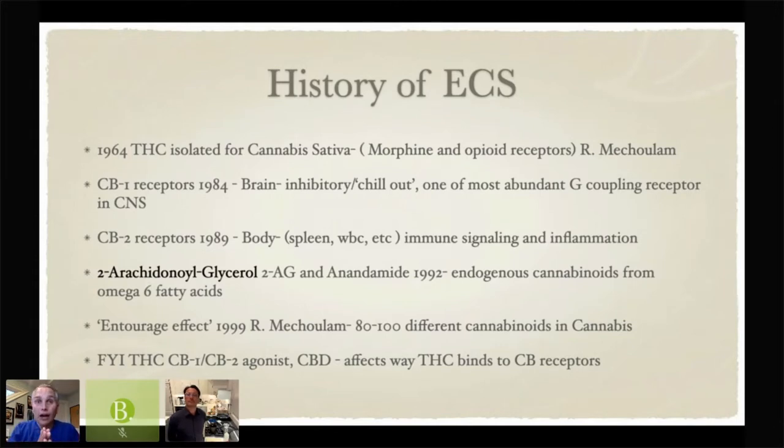In 1989, we then found that there were other receptors, not in the brain, this time in the body, and they also worked on the endocannabinoid system. So the endocannabinoid system is receptors in the brain, CB1, and the body, CB2. And all of those effects that I told you about are modulated by those.